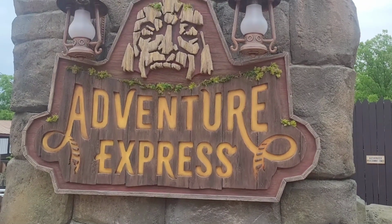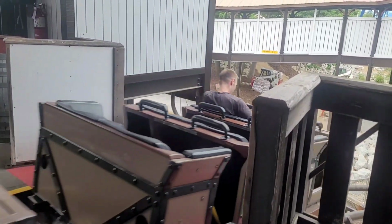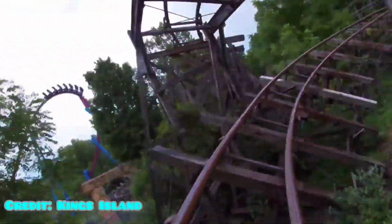Number 11, Adventure Express. Adventure Express is a mine train built by Aerodynamics and opened in 1991. It features 2 lift hills as well as new theming as of 2023. It stands at a height of 63 feet, travels 35 miles an hour, and has almost 3,000 feet of track.